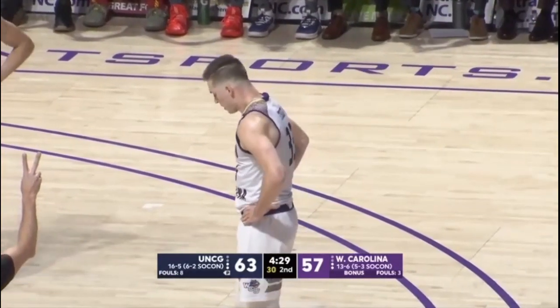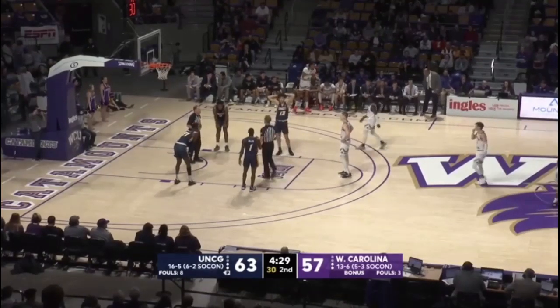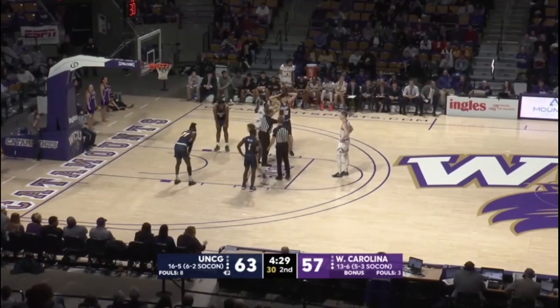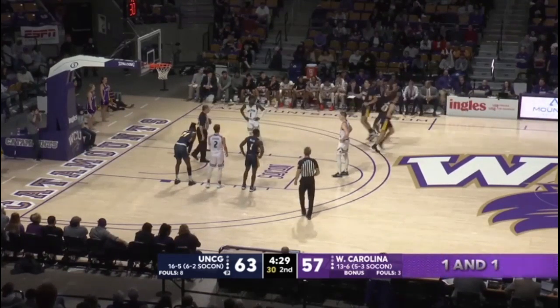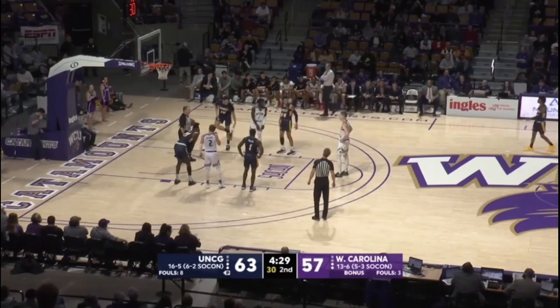Yeah, 3 of 9 from the floor. They've all been two-pointers. 8 points on the night for Steger, 0 of 6 from downtown. Let's see if they're going to change this to a 1-1. Yeah, said he was not in the act of shooting. He was driving, but had not yet made the move towards the basket. Correct call.